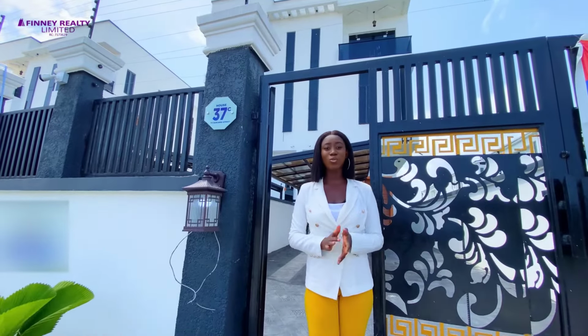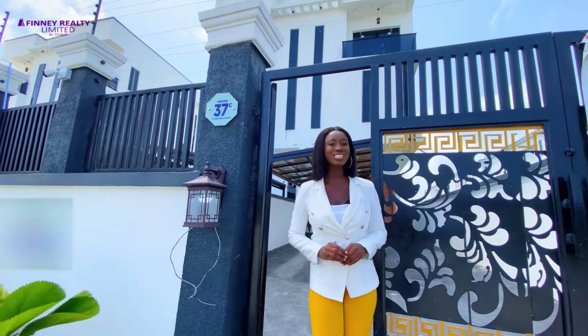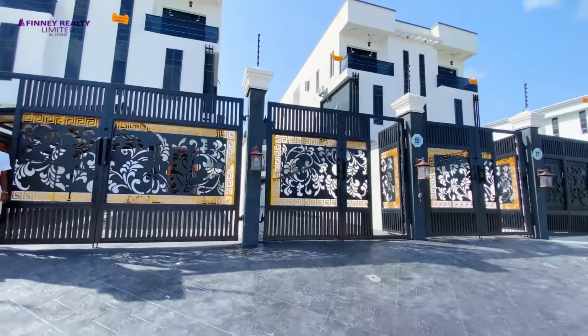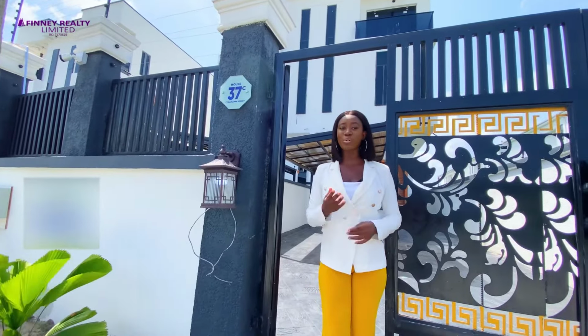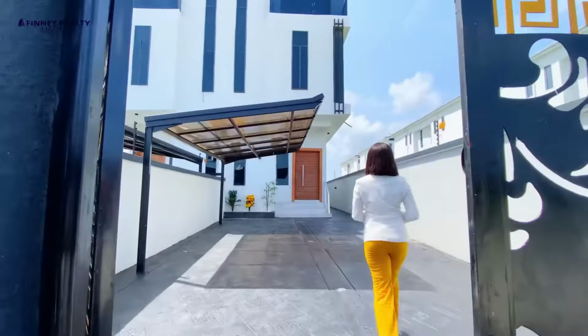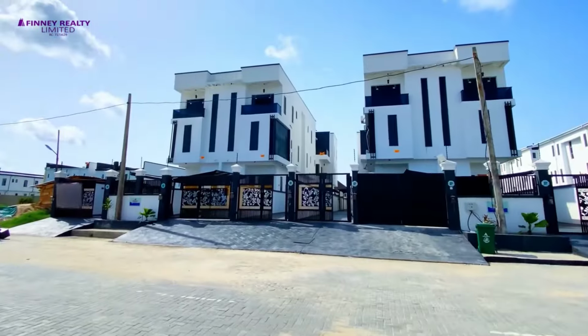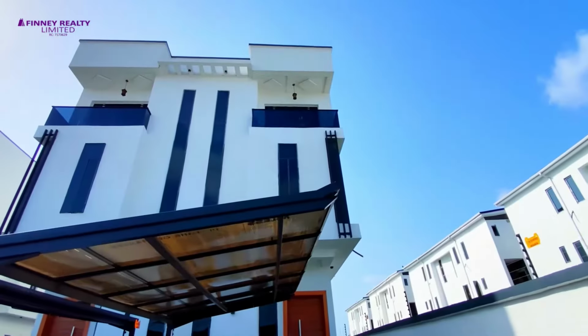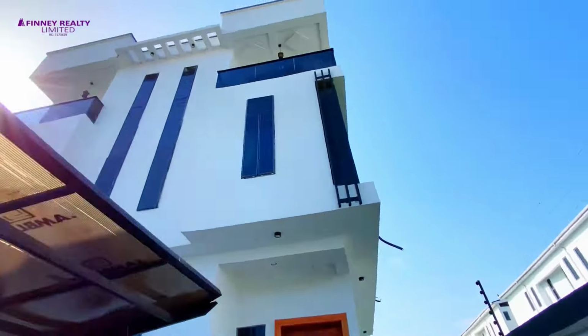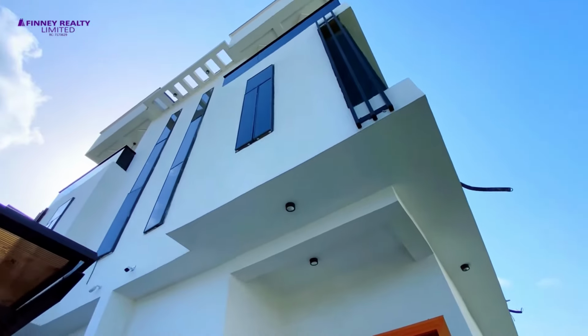I'm so delighted to walk you through this absolutely stunning and gorgeous five-bedroom semi-detached duplex with the boys' quarters. So come on in, let's check it out together. My name is Afinni Precious.